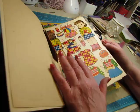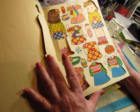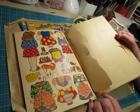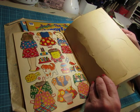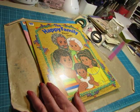There's an American or English doll too, or European. I know England is Europe. And another one. I thought they were pretty interesting.